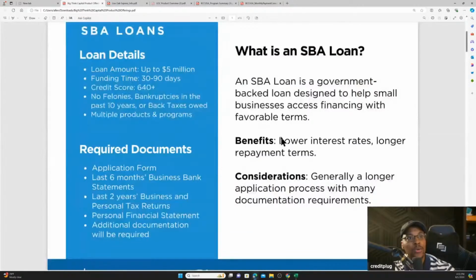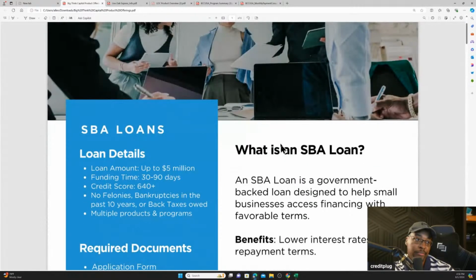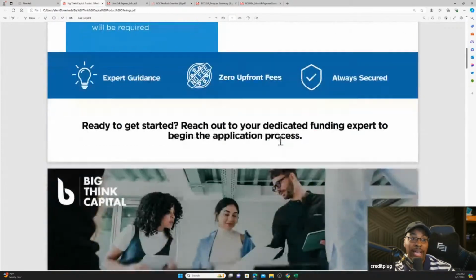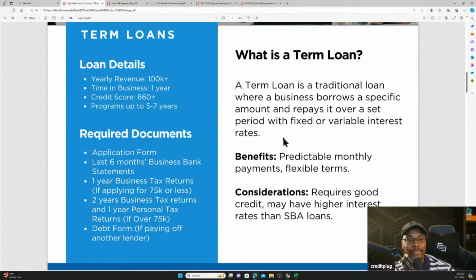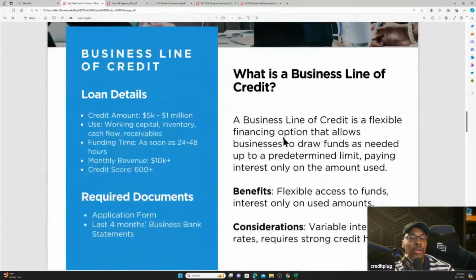Next up on the list, we're going to be going over Big Think Capital. So Big Think Capital is a broker. Again, they do SBA loans, lines of credit, term loans, kind of similar to some of the other brokers that we went over. Not too much differentiation there. Again, I think they focus more on the SBA loans. Now, they do have lines of credit.